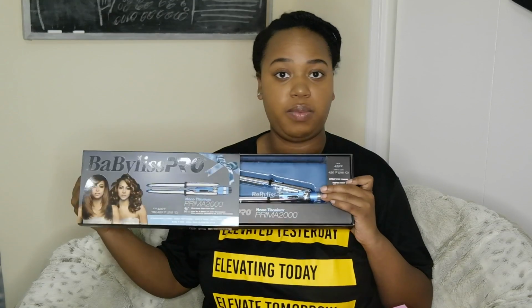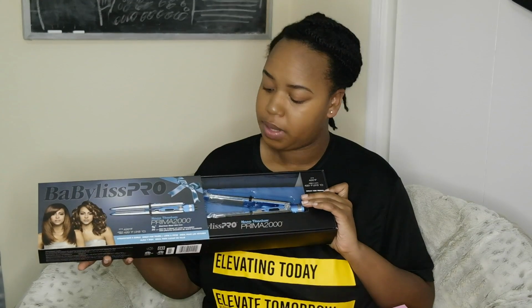And I also got a free gift. They gave me this flatter right here, small right here. Am I going to use it? Most likely not. I will probably give this to my cousin because I don't really flatter on my hair because I'm scared of heat damage, but I will blow it out. Don't get me wrong, I will blow out my hair.